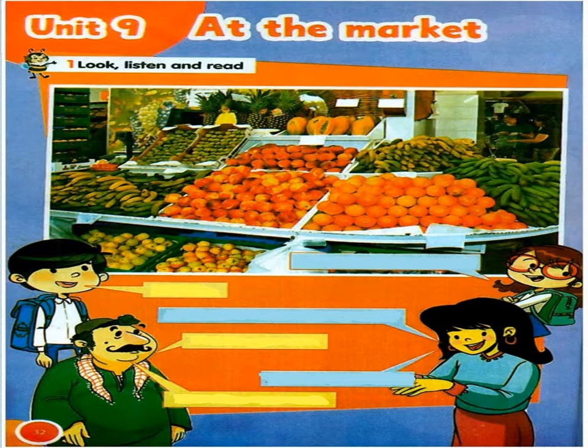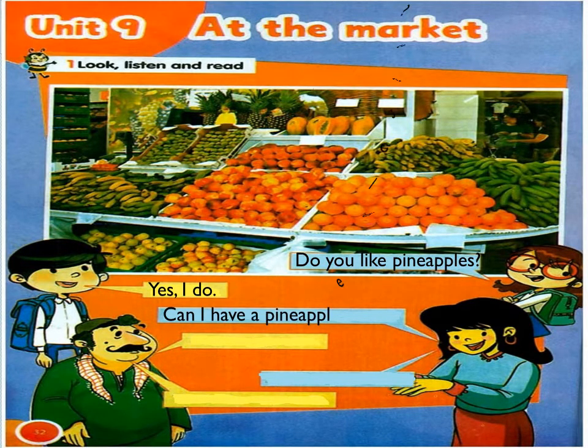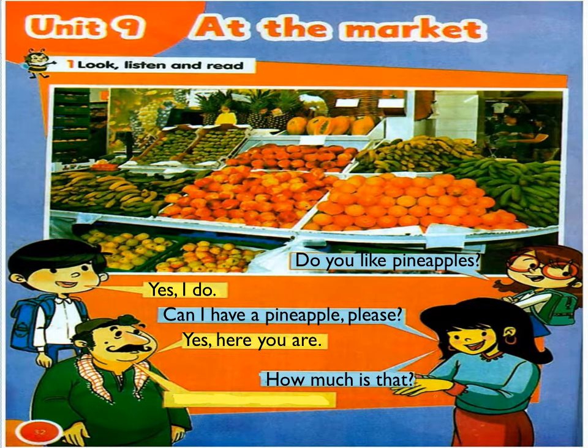Unit 9. At the market. Look at the picture, listen to me, and read after me. Do you like pineapples? Pineapples يعني الأناناس. Yes, I do. Can I have pineapple, please? Yes, here you are. How much is that? That's 11 pounds.